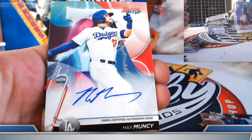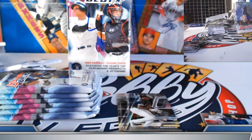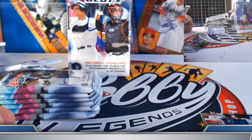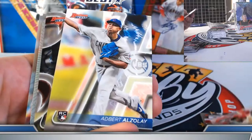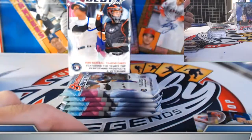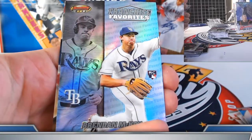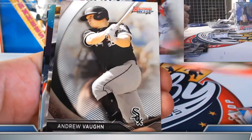Aquino power producers. Max Muncy. Put him on the board. Did get him yesterday, I think first of day here. Tim Anderson refractor. Royce Lewis die cut Scherzer refractor. McKay, franchise favorites rookie, Rendon, refractor. Rookie autograph refractor.